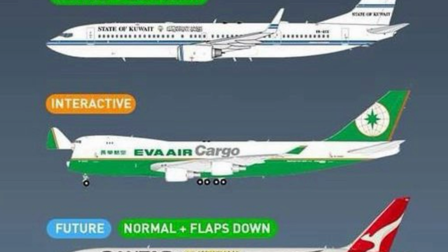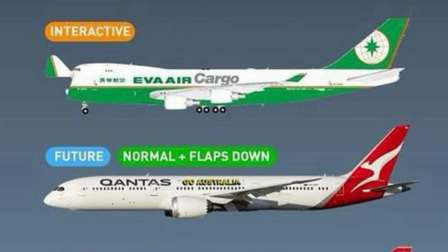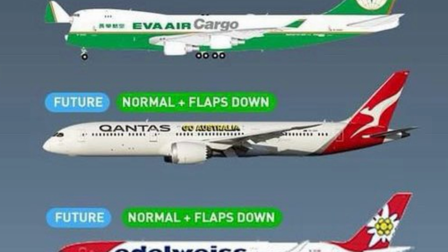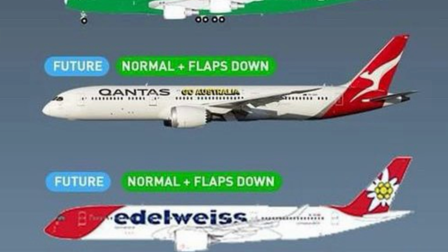We have an interactive series as well with an EVA Air Cargo 747-400 freighter. Qantas 789, a Go Australia special livery for this past Olympics. We have also the Edelweiss A350-900. Gemini Jets just announced this as a future release for 1 to 400 scale. I didn't see a 200 scale release. This would probably explain it.